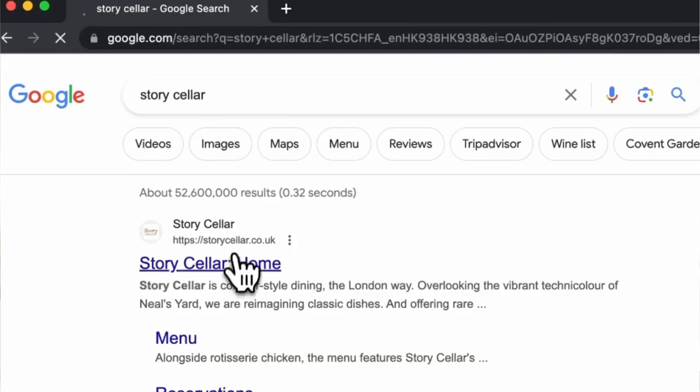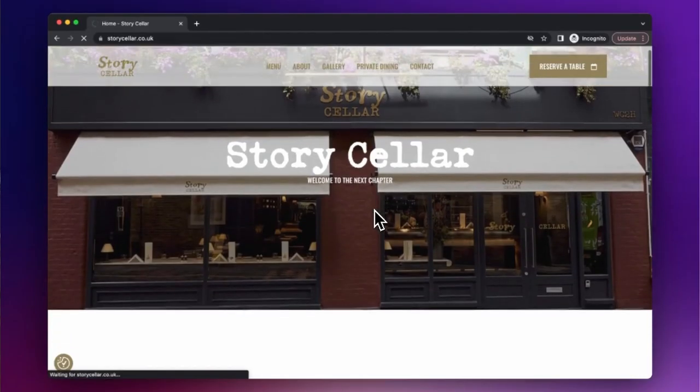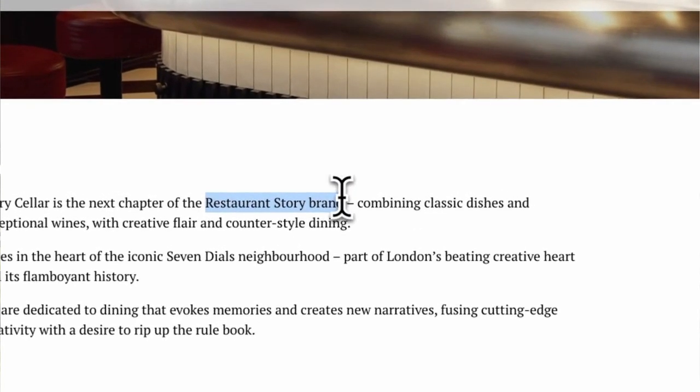So it's Lydia here. I am going to try this new restaurant today. It's called Story Cellar. It's started by the two-Michelin star chef from the restaurant Story in London. It's a kind of Parisian bistro style restaurant. I can't wait to try.